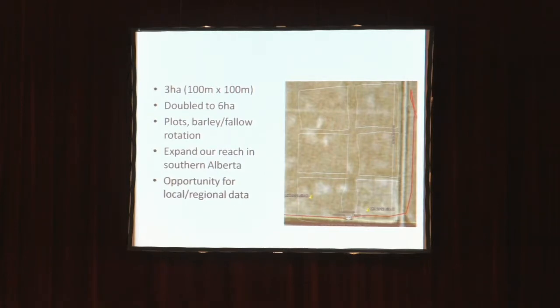This is a map of our site. Over on this right-hand side here is our original 3 blocks, and we usually run it in a barley research plot or chem fallow rotation. We were lucky enough this year to get it doubled so that we had room to put all our research plots in there. It's a really great site for this stuff, so I'm looking forward to the fact that we've doubled our capacity there, and there's lots of cool things we're going to do with that.